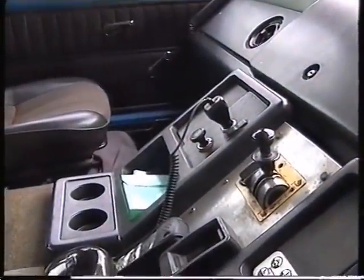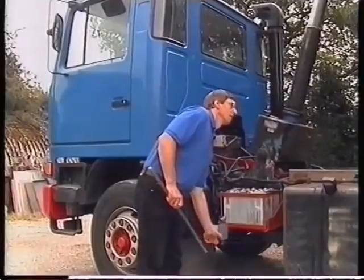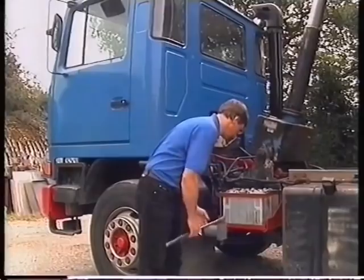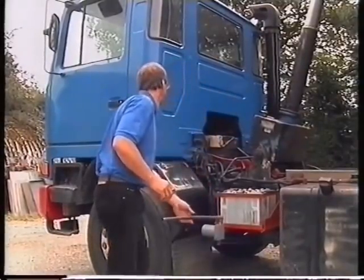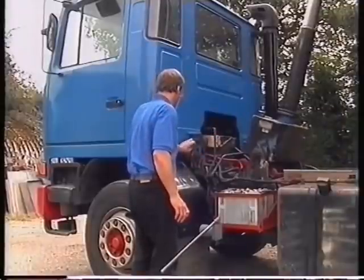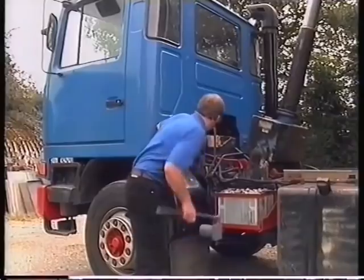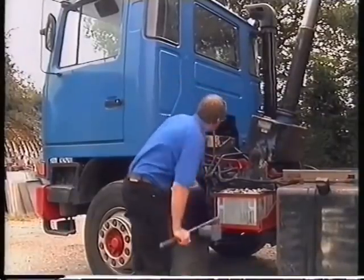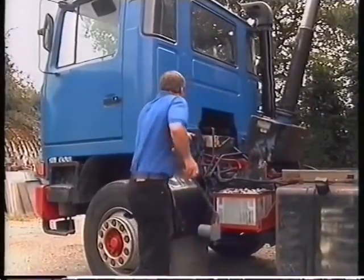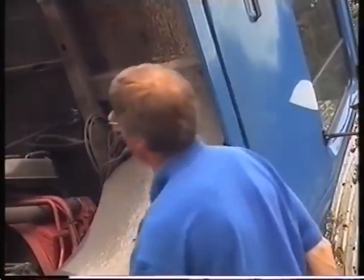With all the work done, Peter explains why getting parts for their particular TM presents problems. The cab tilt pump was replaced recently, and it's courtesy of an ERF E-Series. Oh, brilliant. Should have put this on a long time ago. I've rebuilt all this. This is a new... It's partly a new floor on this side. The other side was virtually all new.